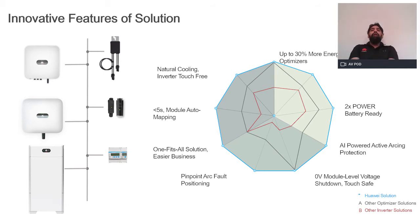Now this is where we are different: one optimizer is suitable for 60-cell panels, 72-cell panels, landscape layout, portrait layout, so it eases stock management. Less than 5-second module auto mapping. Those who are installing optimizers and doing physical layouts know this is the most painful process. With AI powering our solution, mapping the physical layout takes less than 5 seconds.